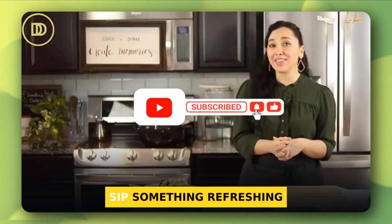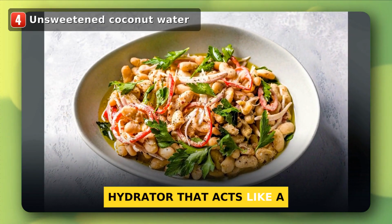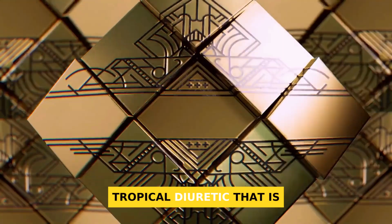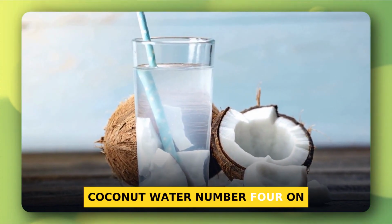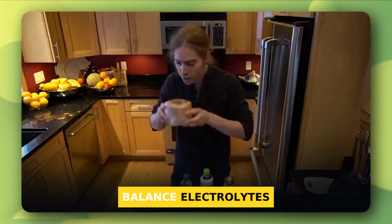Now let's sip something refreshing. Number 4 is a tropical hydrator that acts like a gentle diuretic. Tropical diuretic, that is coconut water. Number 4 on our list, and for good reason. It hydrates and helps balance electrolytes.